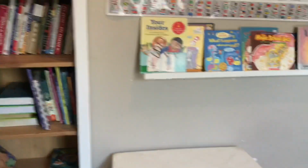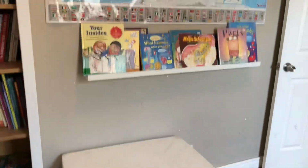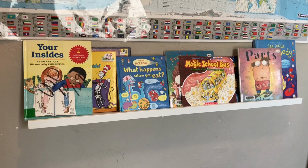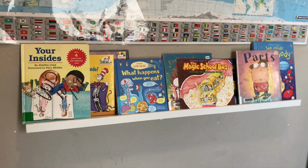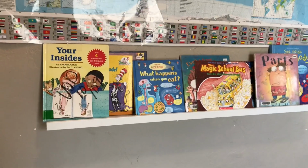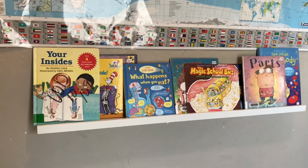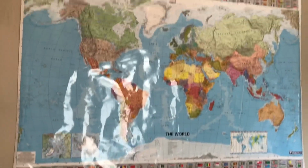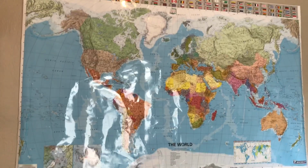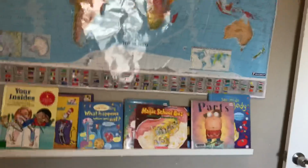Moving back towards the door, we have the little table the twins use a lot. Above that is this shelf. This is the shelf I use for our unit study books. And I love that we can display them and it just really keeps the topic in the forefront of their minds, and they're often looking at these books. I really like having a unit study shelf. Okay, last thing is the big map on the wall, which has been great. We love that.